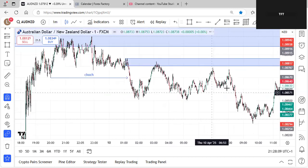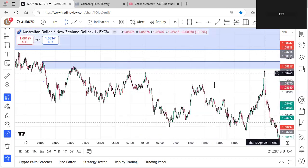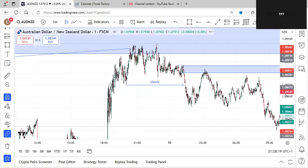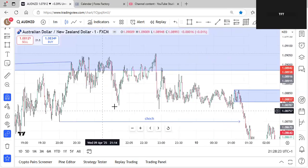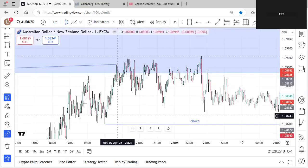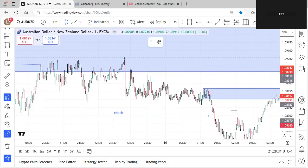Probably get another couple of stabs at it as well, by the looks of it, obviously with this pulling back up and tapping into something. But yeah, obviously after it takes liquidity and breaks to the downside, this is the point at which we would look for an entry.